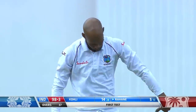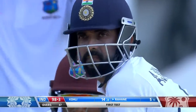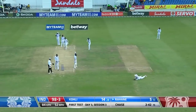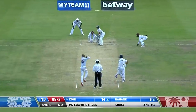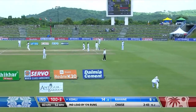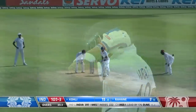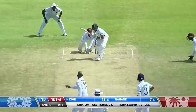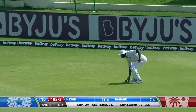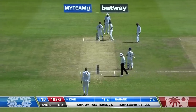On the resumption, Roston Chase will continue. Again, Ajinkya Rahane very comfortable to stand back. $100 up for India. That is what you must be thinking when Virat Kohli strides to the crease. How can I get him out early in his innings? Don't want him to get set.